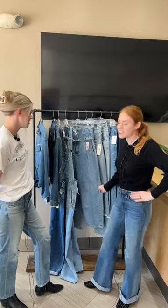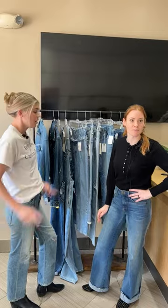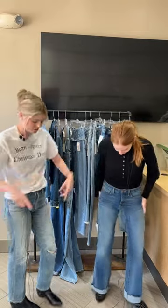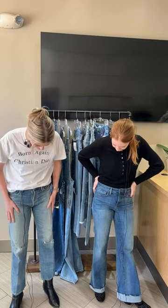I've said it before, I'll say it again, and I'll say it always. This is the only place I purchase my denim from. We are both wearing jeans from here. I got mine last month, and then you said you did the same too. Same jeans. Yeah, both of ours.